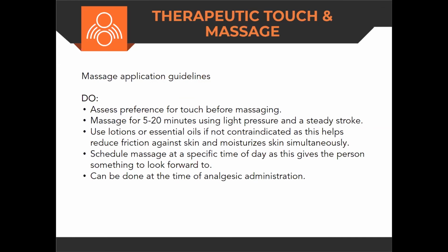For massage applications, make sure you assess preference for touch before massaging. Again, that may be in the client's care plan. That may be against the rules of your facility. So make sure it's okay to get into these types of things. Massage usually happens for about 5 to 20 minutes using light pressure and steady stroking.